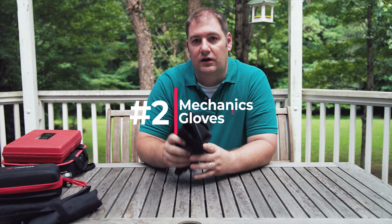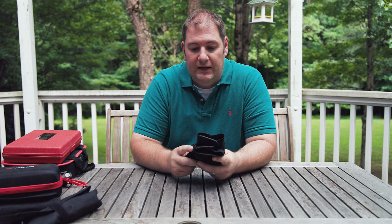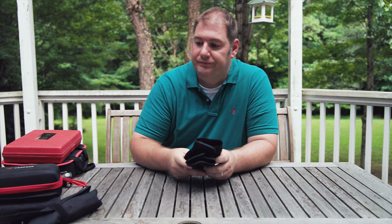Now the next thing that I like to carry is a set of gloves. Now these are gloves by Hardy. I really like these gloves, and I don't like to carry around rubber gloves because those rip, and if I need to actually work on the car, I need something that's going to be a little bit stronger, so that's why I carry these.